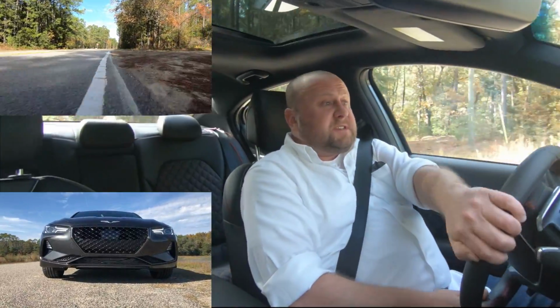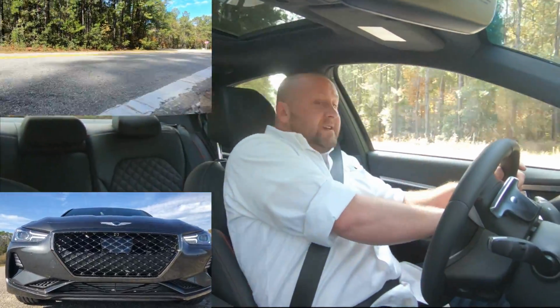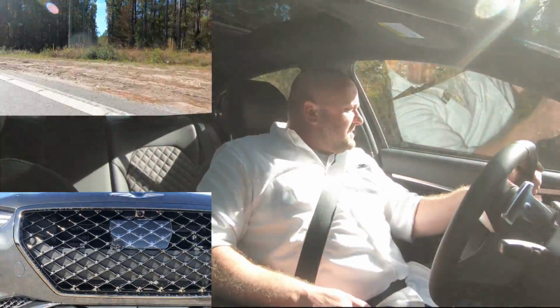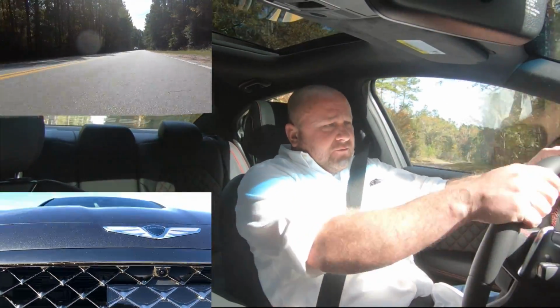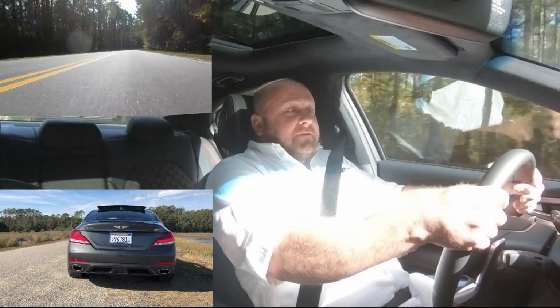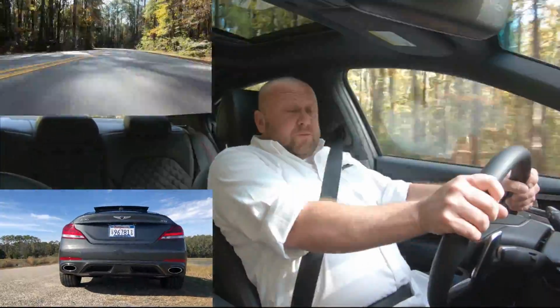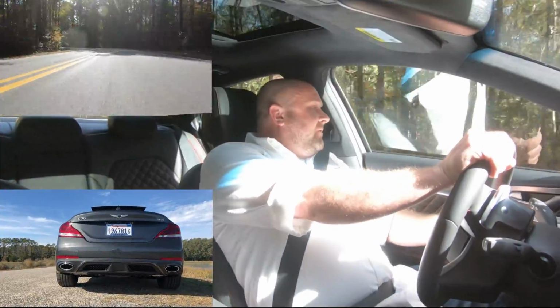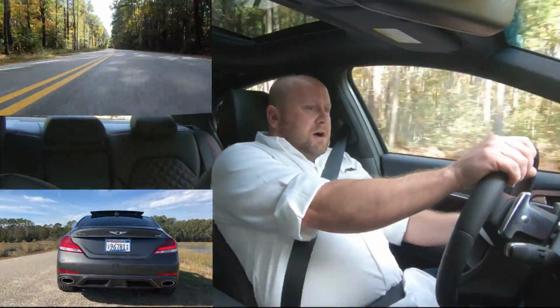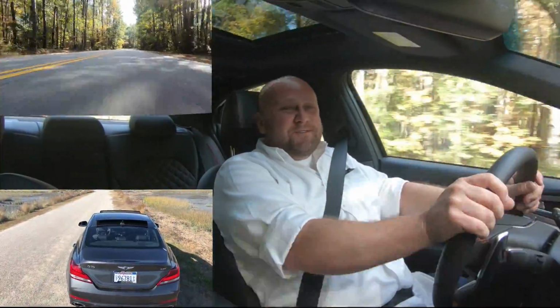So these cars were designed on the same platform that was designed from the get-go to be ultra sporty. So they have a super low center of gravity. The engine is mounted really low and really far back. But the vehicles are more different than you might think. The big advantages that G70 brings versus the Stinger are refinement, agility, and rigidity.